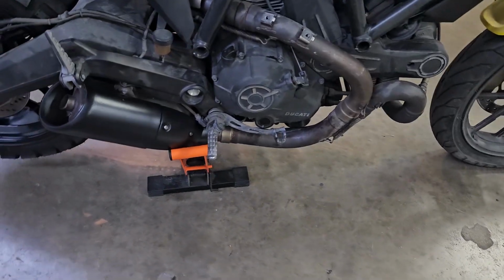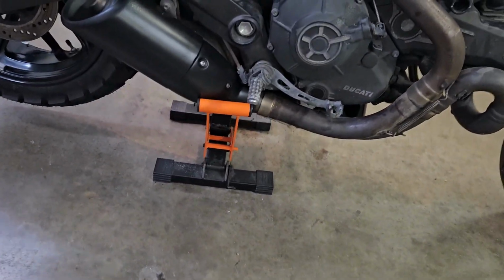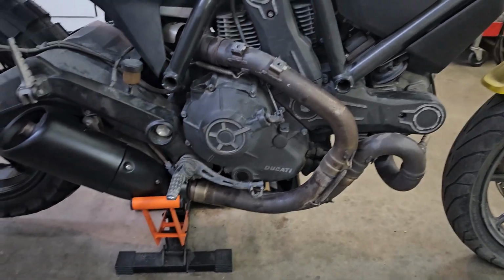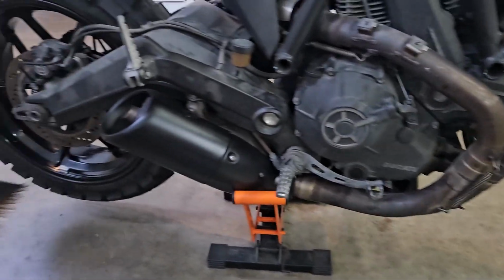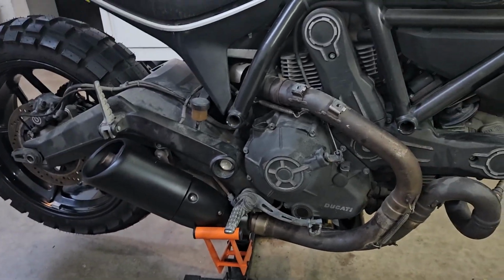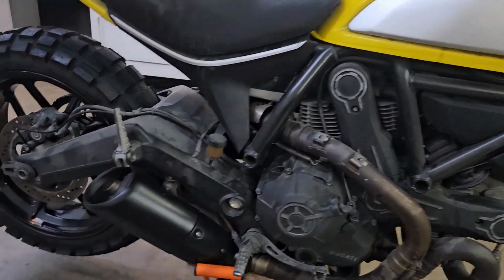Changed the oil. I had to have the whole exhaust pipe off to get to the screen. So I had it off, I went ahead and painted the muffler shield. And I'm waiting on a front tire.